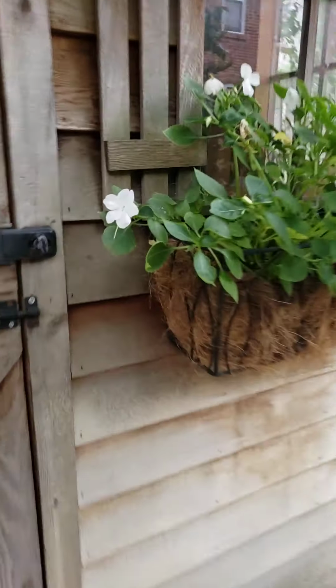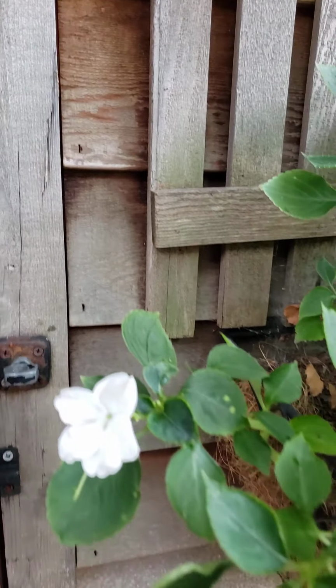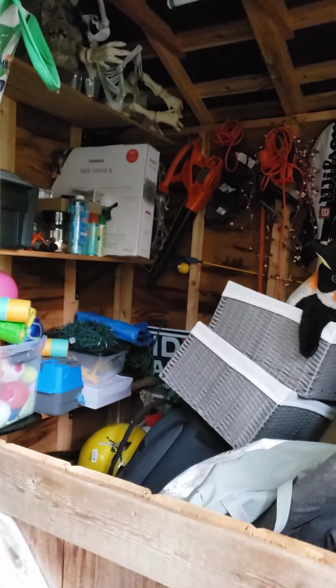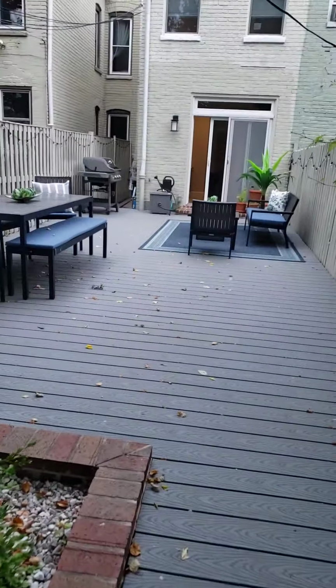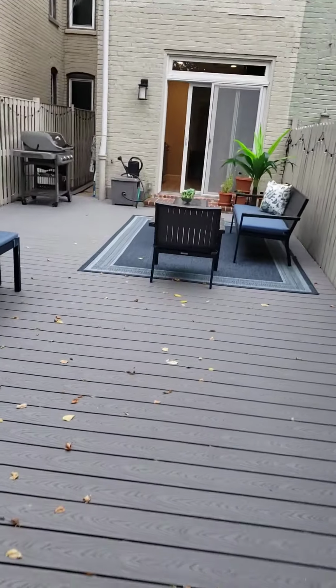This is a lovely little shed, Dutch door. Oh, you can see where they put their stuff that they needed to declutter to get the house ready. I mean, oh, it smells good. It smells like cedar. It's super cute. That's Drew's office.